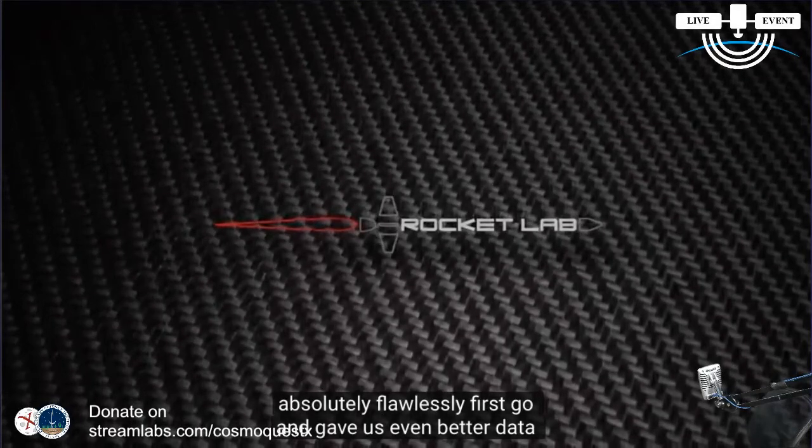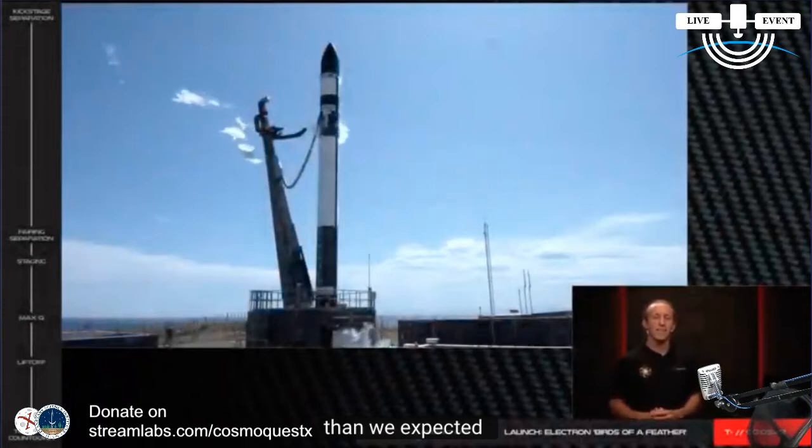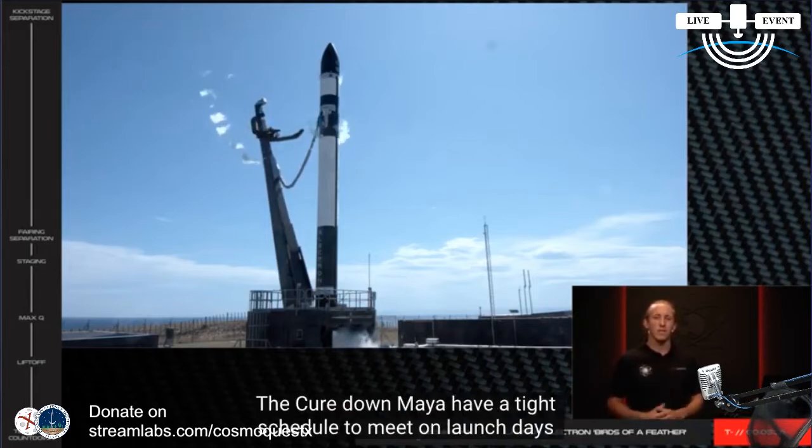The crew down Maya have a tight schedule to meet on launch days, and today was no different. The day's campaign began early this morning at around T-minus 12 hours, as launch technicians rolled Electron out of the vehicle facility down to the pad before the strongback lifted the vehicle to a vertical position for launch.